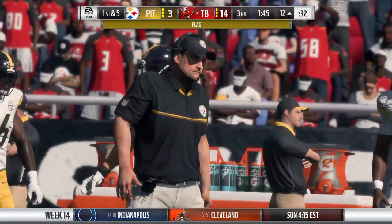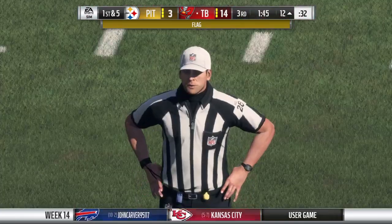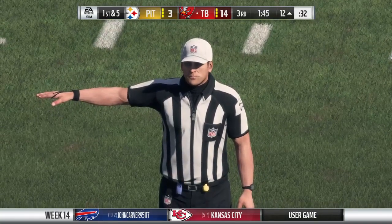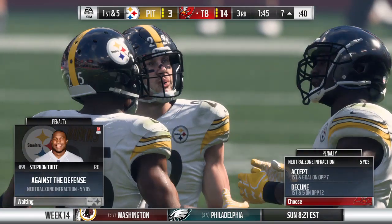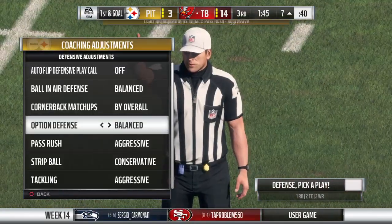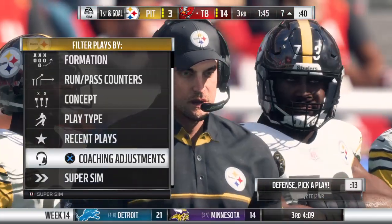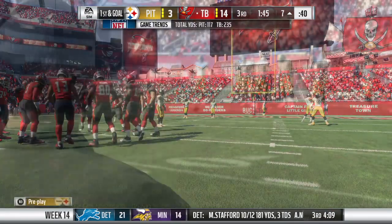Now contact up front as penalty markers come in. Who is this against? Neutral zone infraction, defense. So step off the 5 yards. Yeah, partner, you know, a defensive end wants to get into the offensive backfield. He wants that get-off to be as fast as possible. A little too quick on that one.